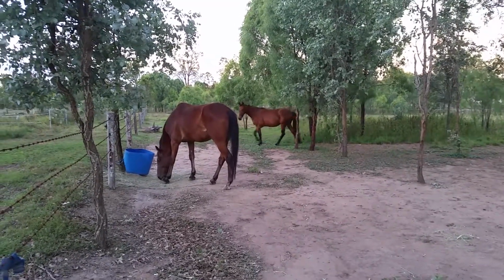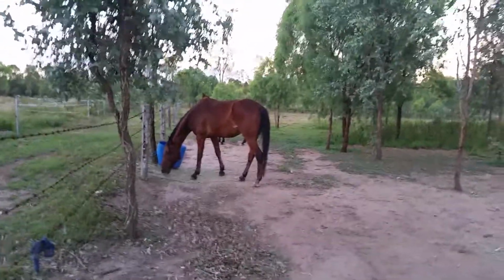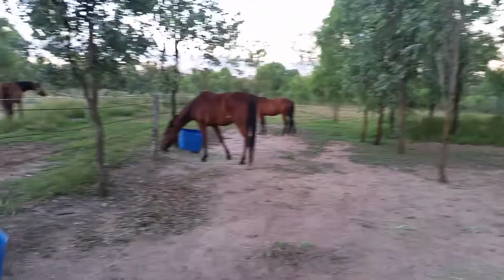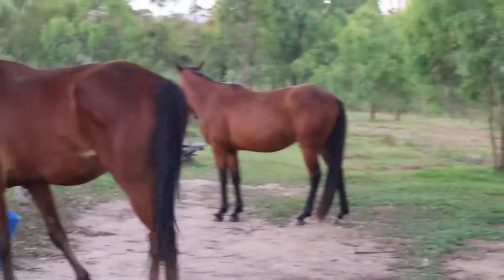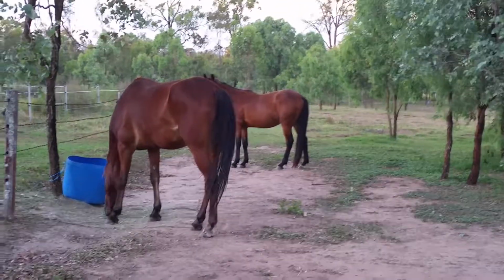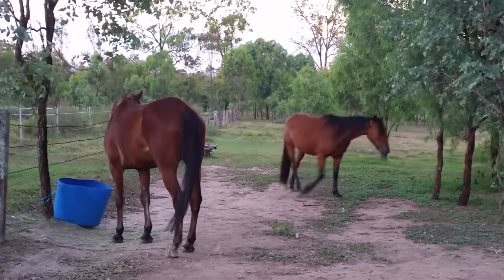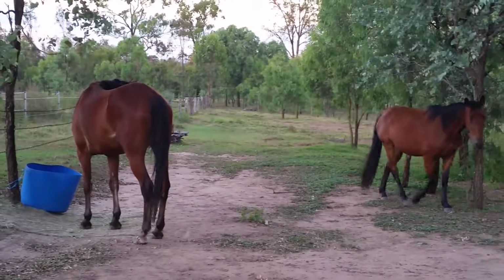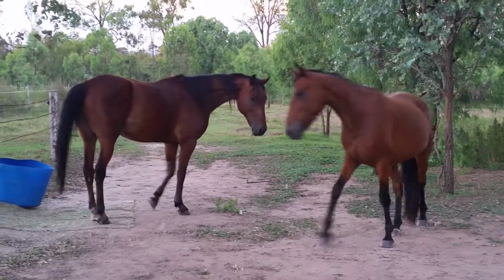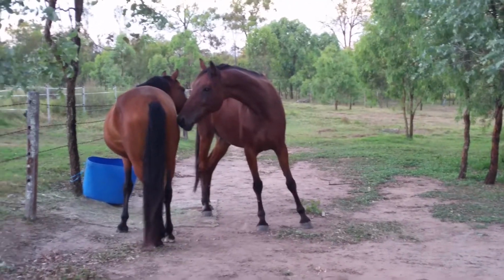Scooby's pretty low key. He's not a dominant horse at all. I should have actually kept the food aside and made it that they had plenty of food each. Instead, I've just kind of taken a little bit off what was left and gave that to Scooby. So, see how they go with getting acquainted.